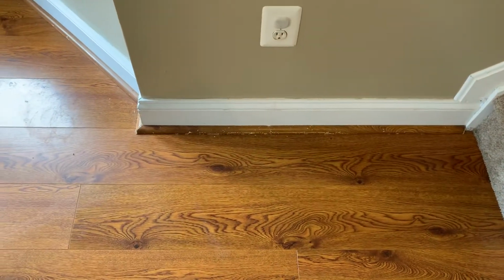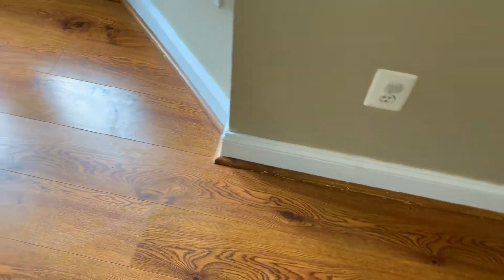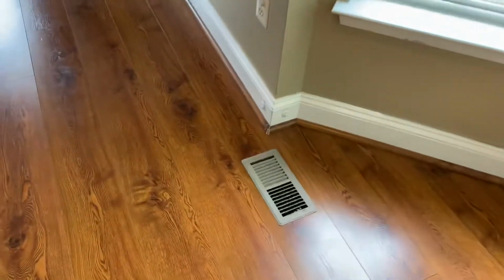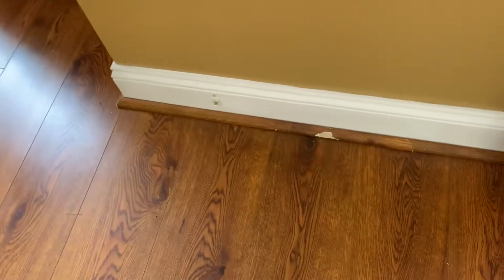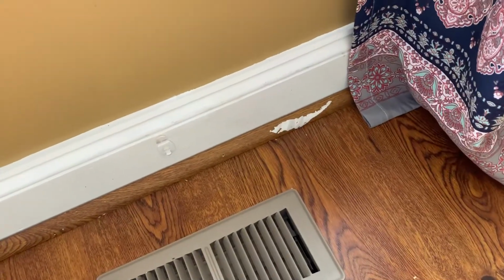Chipping present on baseboard trim or flooring trim throughout the living room. Brackets are also present on the baseboards. You'll see additional chipping in here, and what looks like a paint stain here.